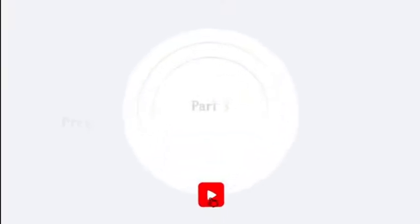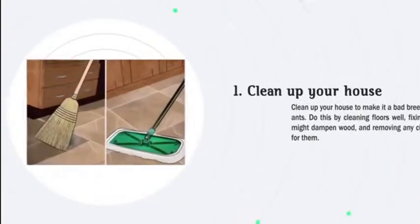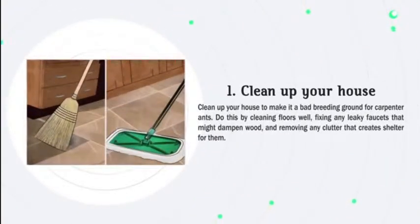Part 3. Preventing carpenter ants from coming back. 1. Clean up your house. Clean up your house to make it a bad breeding ground for carpenter ants. Do this by cleaning floors well, fixing any leaky faucets that might dampen wood, and removing any clutter that creates shelter for them.